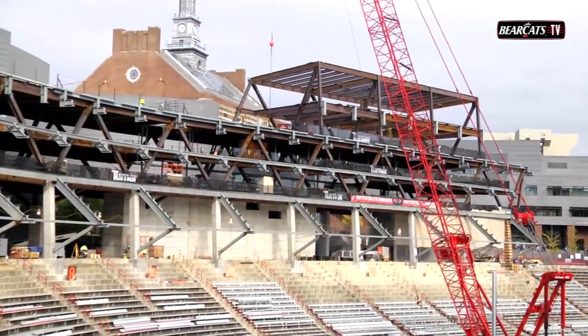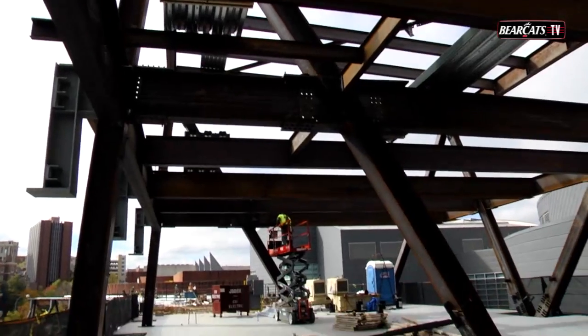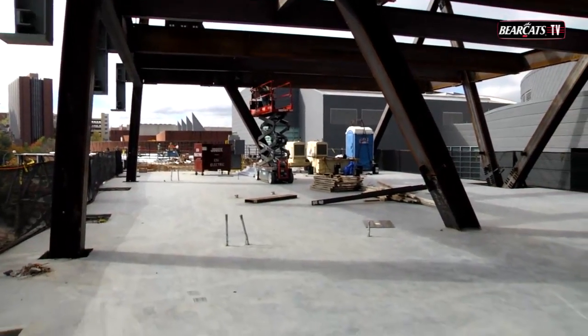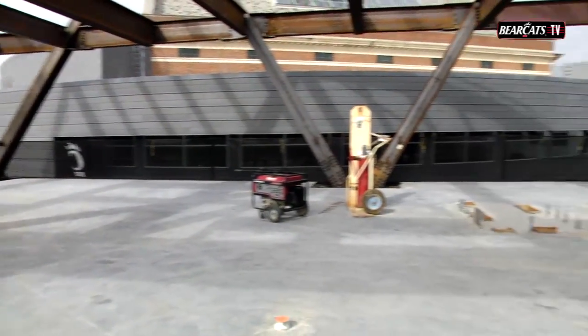2 weeks ago when we were here, the concrete was being filled in and smoothed out at that 400 level, which is where a majority of the suites will exist come August when the structure is finished. But right now, concrete's been filled into a certain level. They're going to fill the rest in, and then we'll start seeing some more steel over the next week or so. Right. We're about a third of the way through with the steel on the 400 and 500 level.